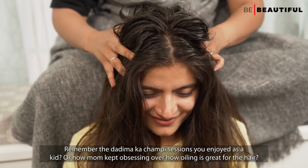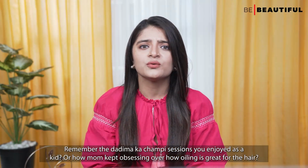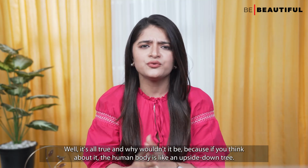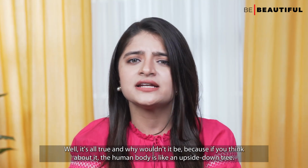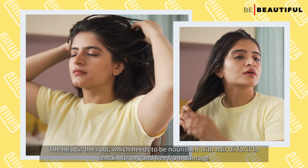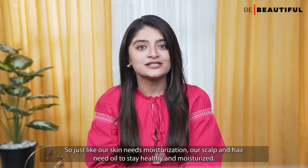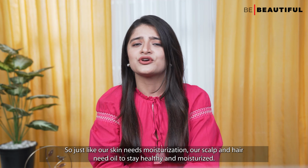Remember the Dadi Maa ka chumpy sessions you enjoyed as a kid? Or how mom kept obsessing over how oiling is great for hair? Well, it's all true, and why wouldn't it be? Because if you think about it, the human body is like an upside down tree. The head is the root which needs to be nourished with hair oil for it to remain strong and free from damage. So just like our skin needs moisturization, our scalp and hair needs oil to stay healthy and moisturized.